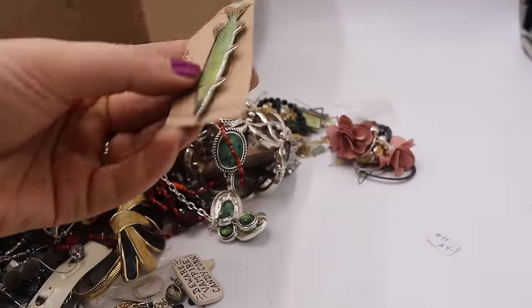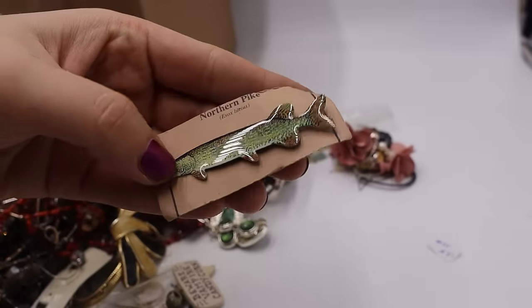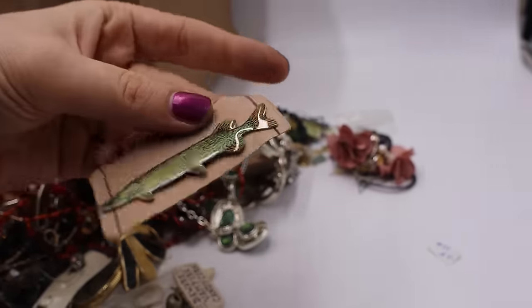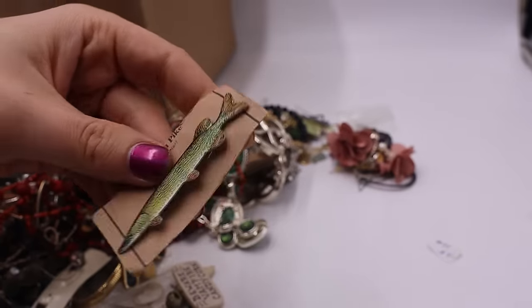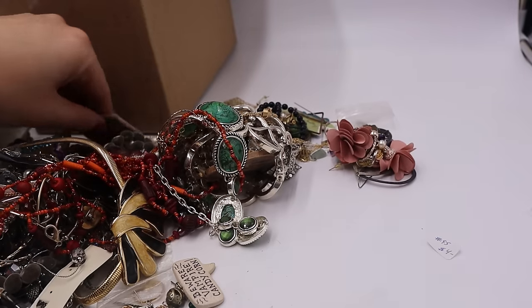Okay, what is this? Oh, a northern pike. Okay. So I've caught northern pike. I've caught walleyes. So yeah, I was raised by fisher parents. Not fishermen, fisher parents. So had my fair share of fishing, that's for sure.